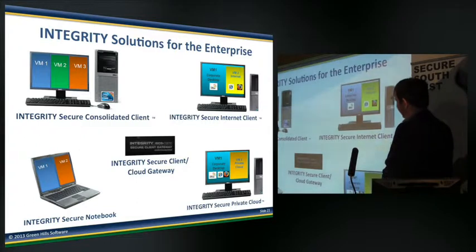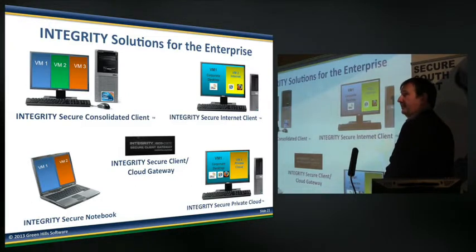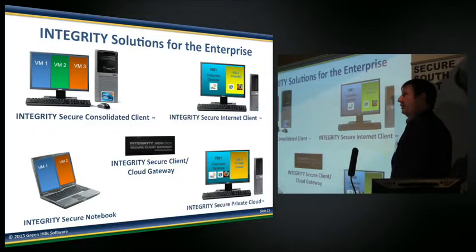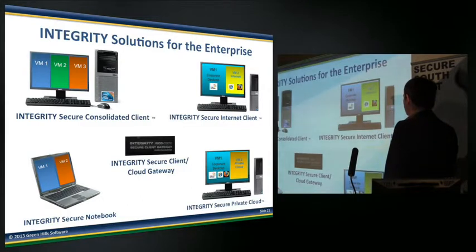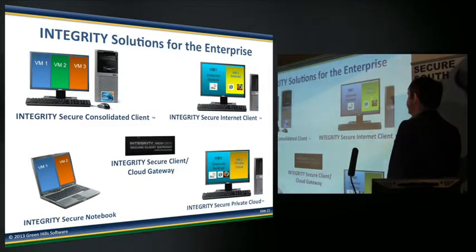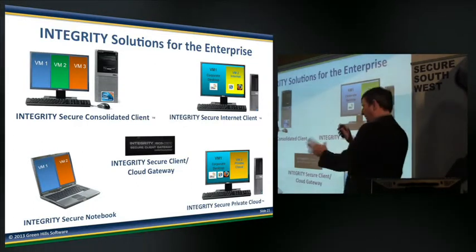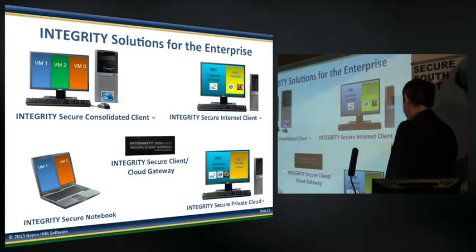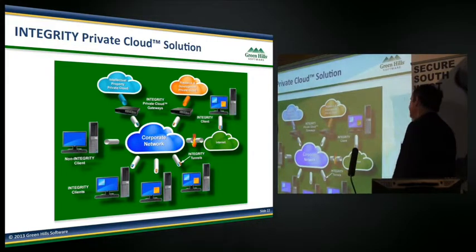So the idea, here's a desktop computer. It has three Ethernet cards, three hard drives, and replaces those three separate computers on the desk with this separation technology. And this could be three different classification levels. Or it could be on a secure notebook, or it could be an internet client where you've got your corporate environment, but you want some window you can switch to which just allows you to do open internet access and things like that, secure cloud gateways, secure private cloud, things like that. If any of this is interesting, then catch me over lunch.